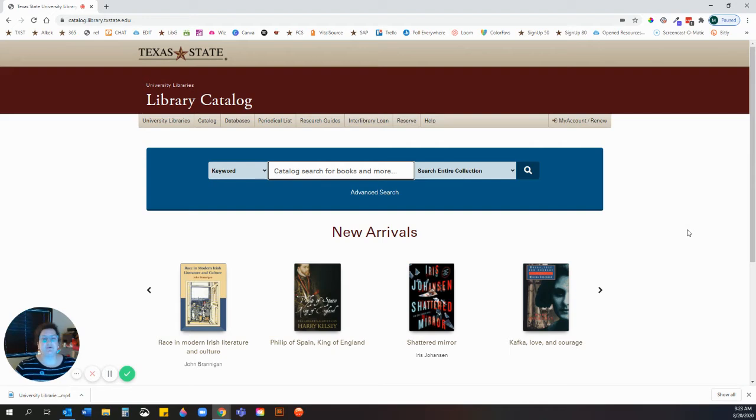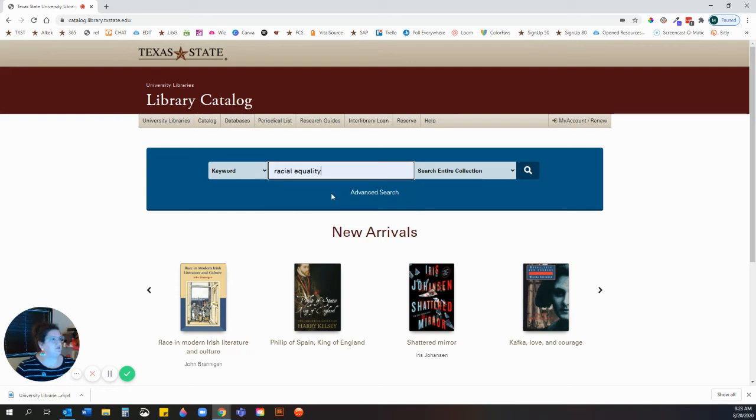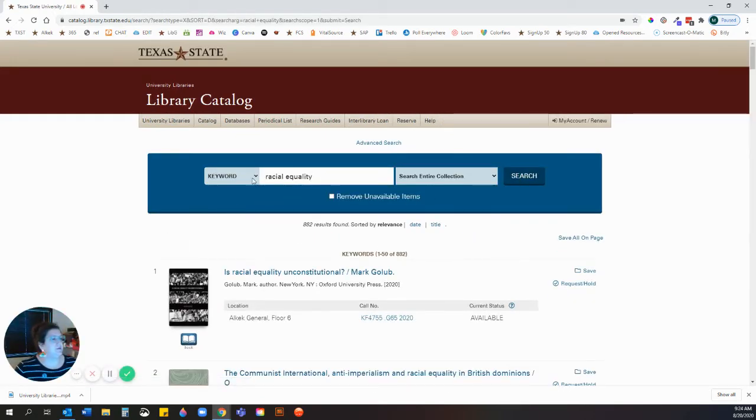And now I'm going to show you a few different ways that you can search for different types of materials and by searching different categories of materials. So let's start on this page. You can see that you have some choices here. You can leave it as a default search, and that will search by keyword, and it's going to search our entire collection. I'm going to search racial equality as a keyword. Using that term, I got 882 results.